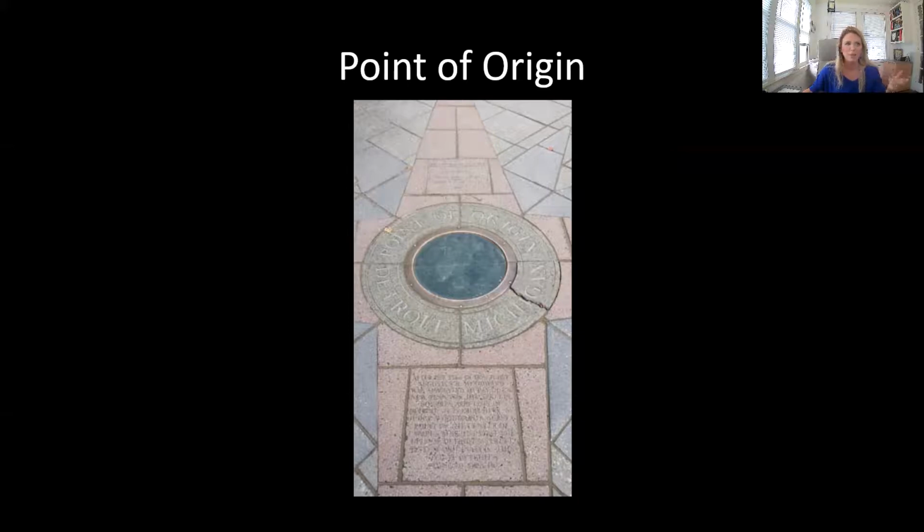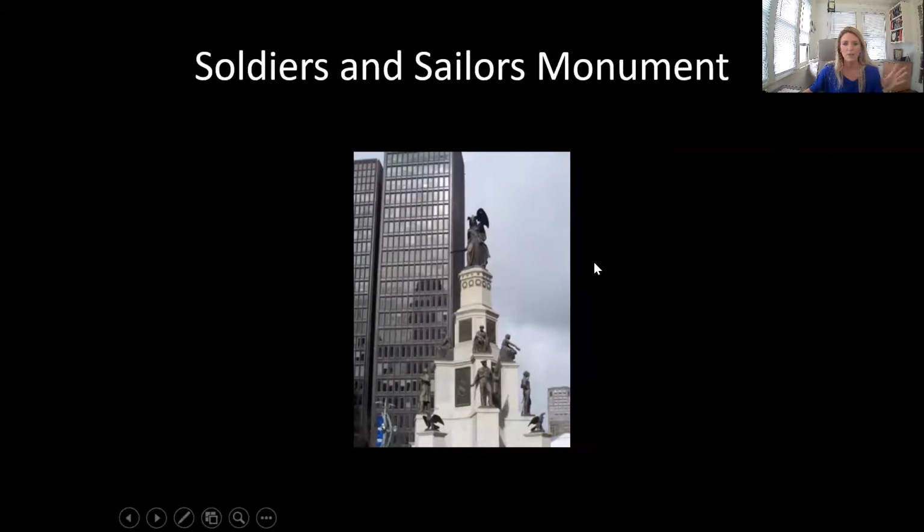And Campus Martius is pretty cool. There's an ice skating rink in the winter. There's a fountain, gardens. There's even a cafe. And there's some other statues.